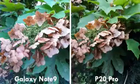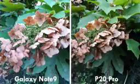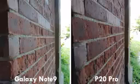Next up is the picture of a plant. The Note 9 captures a sharper image and the subject is better exposed. Color-wise, I prefer the P20 Pro's image better than the slightly cool image of the Note 9. Moving over to a close-up shot to judge exposure, I think the P20 Pro does a better job with details in the foreground and has more contrast.